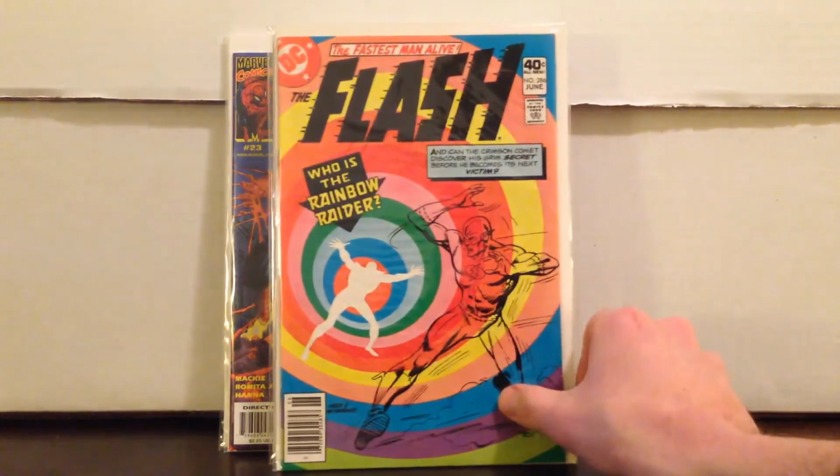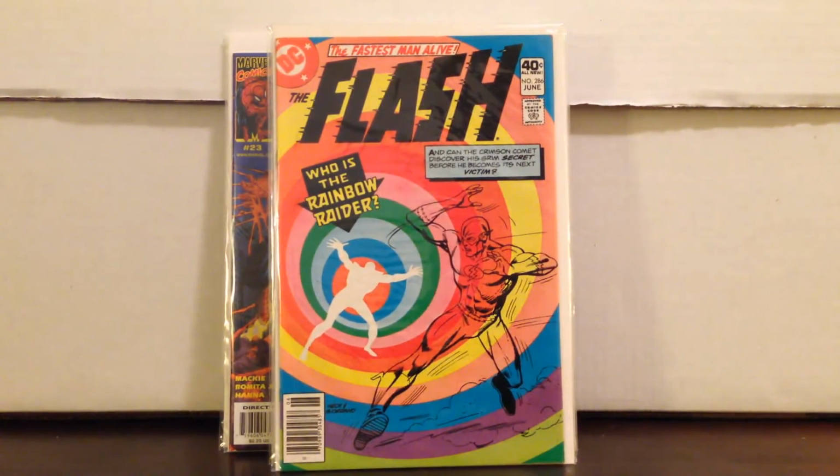Alright, got a Flash 286 from the first series. First Rainbow Raider, who I think is going to be in the next season of Flash. I don't believe it's this season, but it's hard to say because of how long a season is for Arrow and Flash. This is the first appearance of him. He later became Chroma Man, probably because Rainbow Raider is a really horrible name. But he'll be on the Flash TV show.